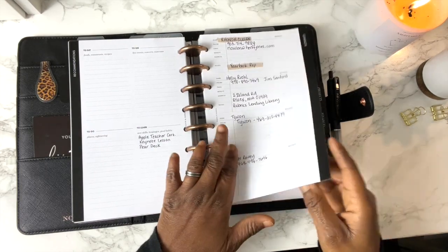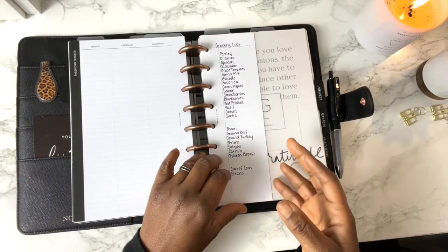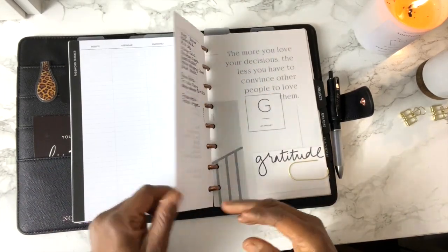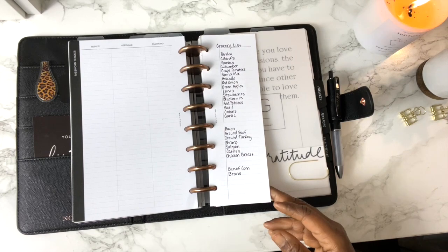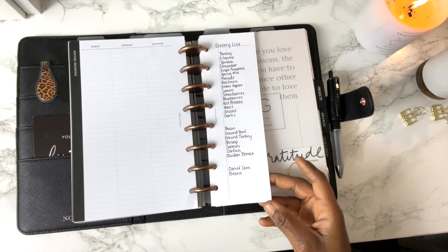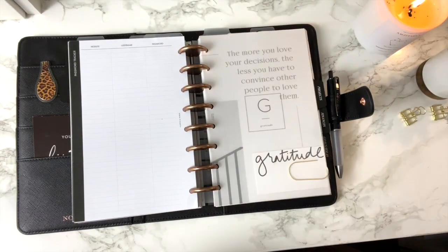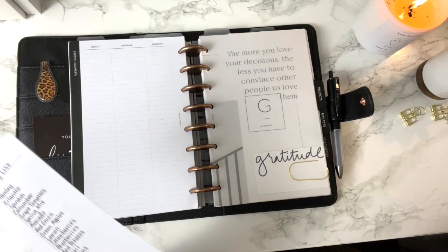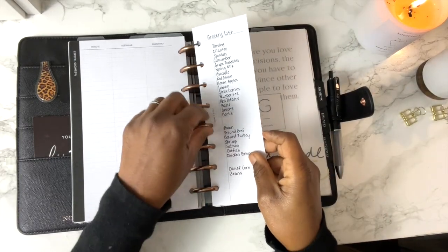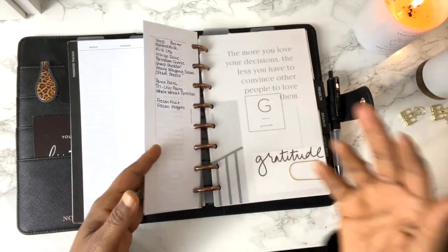And then I have some contacts. This is my password tracker. And then I have a grocery list. So whenever I go grocery shopping, there are some basics that I get. This is a list of the basics that I usually get from the grocery store. And I will just snap this out and take this to the grocery store with me and then snap it right back in. Anything changes or needs to be added to, I'll just add to it.